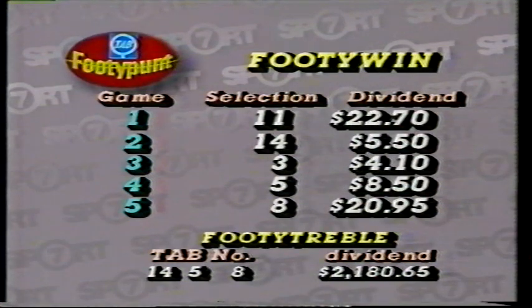And for all of you footy punt experts out there, just checking the details from today's round. Game 1 was won by North Adelaide, selection number 11, $22.70. Game 2, Glenelg, selection 14, $5.50. Game 3, Central Districts, $4.10. Game 4, Port Adelaide, $8.50. And Game 5, West Adelaide, a big dividend there of $20.95. And the footy treble, the numbers required there, the TAB numbers 14, 5 and 8, a dividend, a very healthy one, $2,180.65. And that just about wraps up round 20 of league football today.